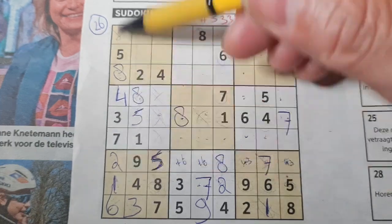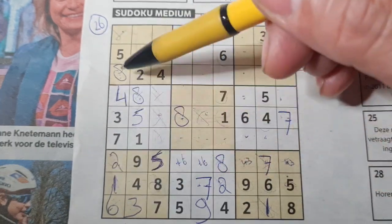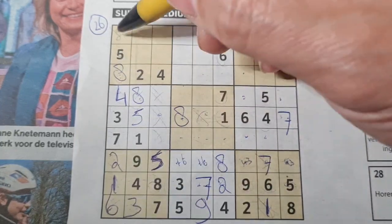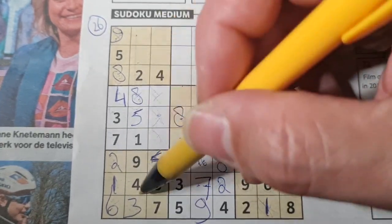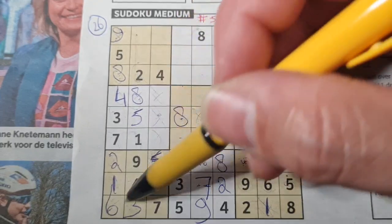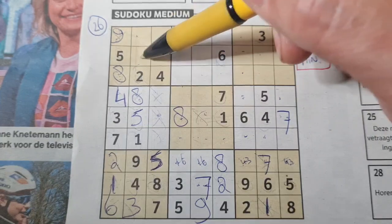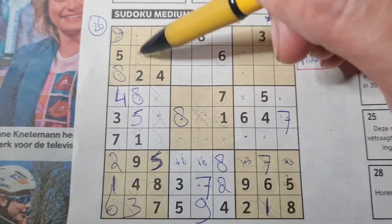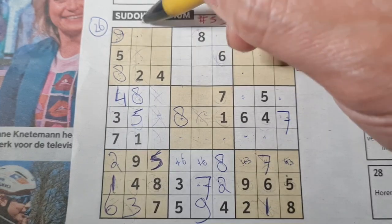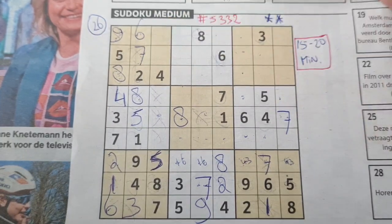One number left in the first column: the 1, the 2, the 3, the 4, the 5, the 6, the 7, the 8, the 9 is missing. Two numbers left in the second column: the 6 is missing, and the 7 is missing. 6 and the 7, 6 and the 7, we have a 6 in the second row. No 6 there, 6 should be here, and the 7 goes there.